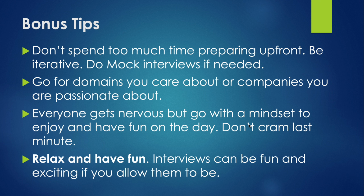I think that's the most important tip for me, to perform well on the interview, is just the state of mind. Because no matter how much you prepare and how many LeetCode questions you solved, if you're not in a good state of mind on that day, nothing else is going to matter. So if you want to give your best, this is very important.